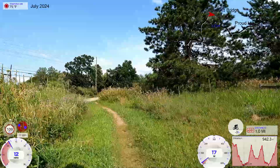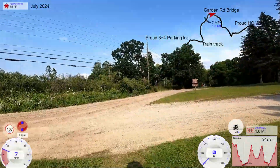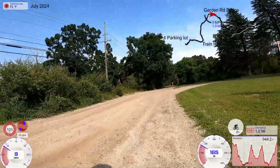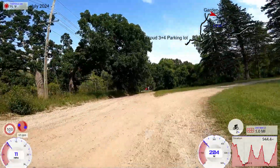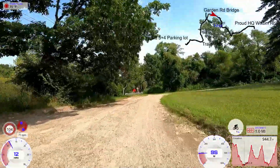Garden Road and the Crowlet Equestrian Center. Be careful. Okay. Next one, we're gonna cross the little bridge here. Go to the new loop 1 connector.